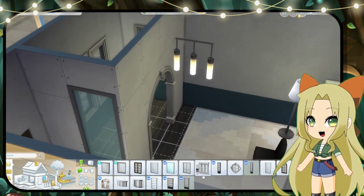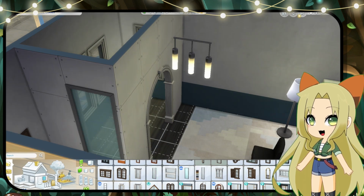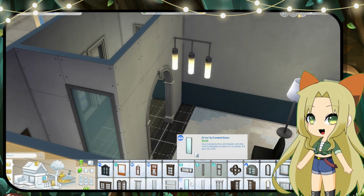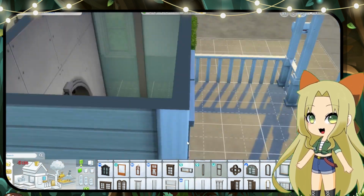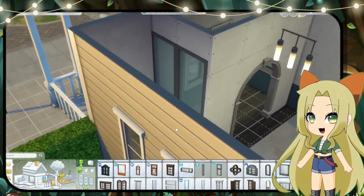What I'm also going to do is get some fairly sizable windows to come over to this side and also glass in this section too. And again, it's going to help it feel a little bit more open, a little less claustrophobic.